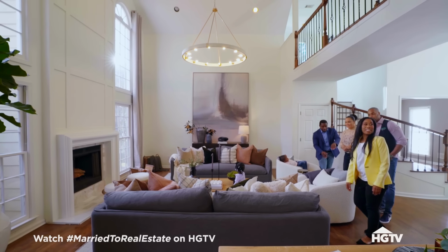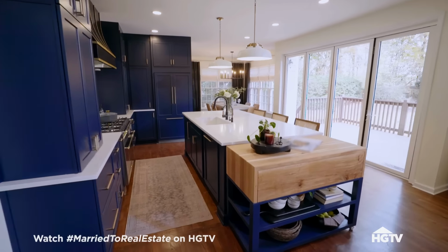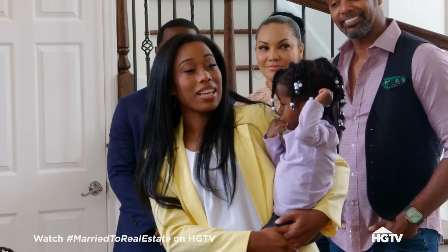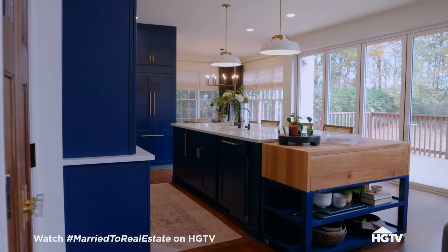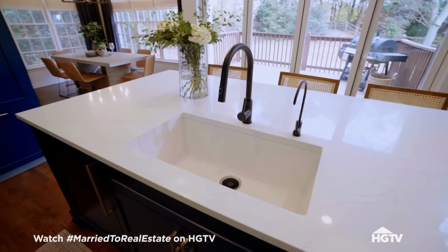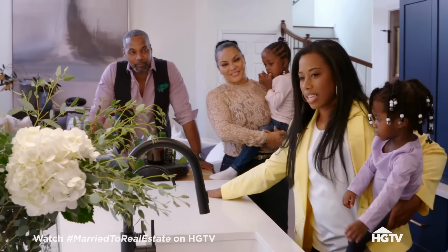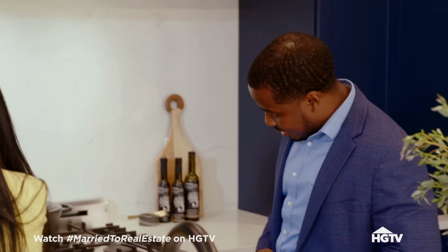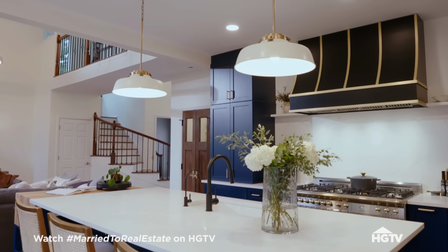Look at the kitchen. Oh my goodness. Excuse me, sir. Pardon me. Look at the kitchen. Wow. This kitchen is amazing. Oh my goodness. I love how open it is. I love the black. It's so pretty. And look how wide this is. This is amazing. Right? So where you're standing right now, Chris, is where that odd island used to be. It was so small.